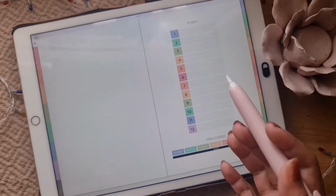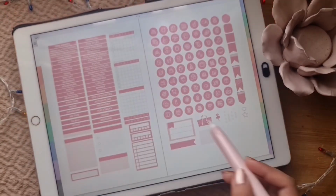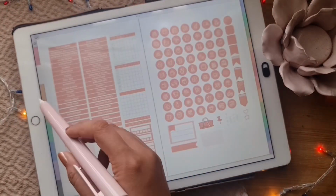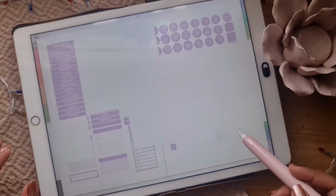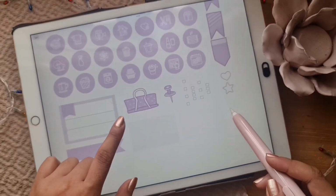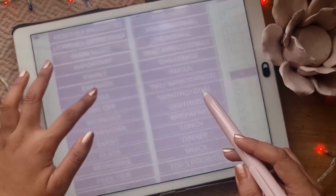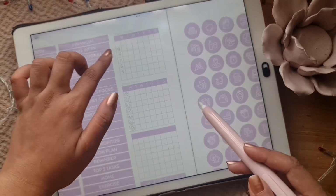And of course, as I mentioned earlier, in addition to purchasing this planner, you'll also get free sticker booklets in rainbow shade, or a different shade, whichever you choose from the PDF tag or link that they will be sending you when you purchase a planner. And that pretty much completes the whole planner.